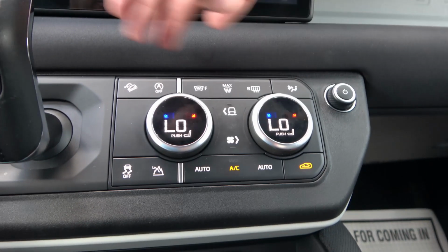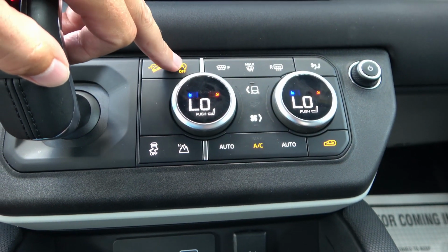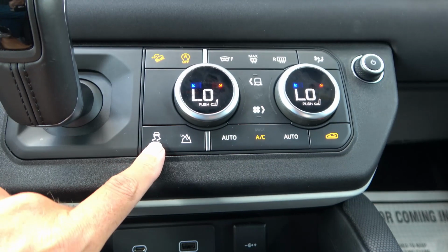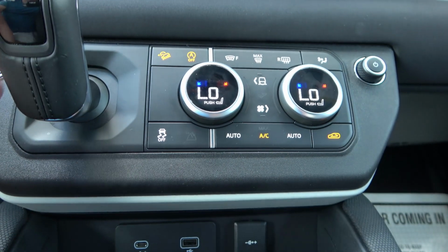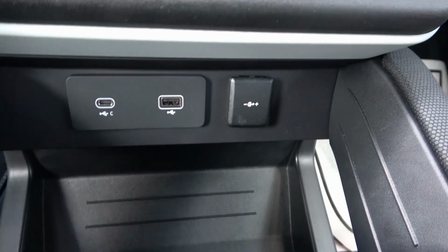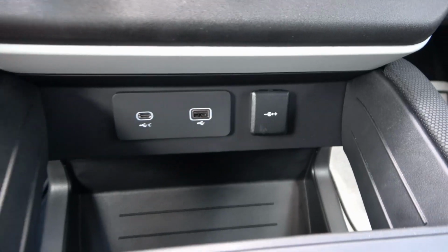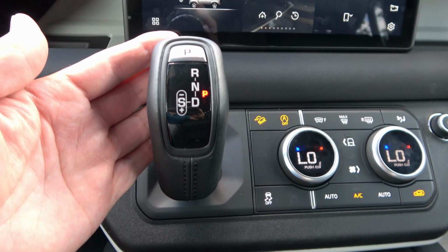And then you have all the shortcuts for your hill descent assist. You can turn off your engine start-stop button, traction control. You can put it in the low gear, so you have to select neutral. We're not going to do that actually. Then underneath here, I showed you before, you have access to this bottom storage right there. You have the USB-C, USB regular, cigarette lighter style charger, and then of course you have this electronic shifter.